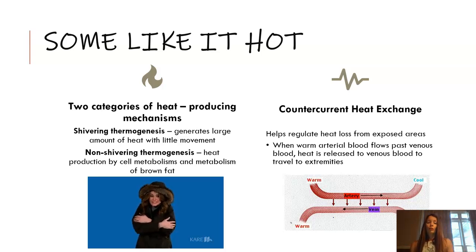So we can shiver, which produces a lot of heat with a little movement. And you know, this is kind of involuntary. You really don't have control. Sometimes your teeth start chattering and you're shivering and you're trying to keep yourself warm. But we also have something called non-shivering thermogenesis, which is when your cells are actually using their metabolism to produce heat, and they also are breaking down fat to produce heat.